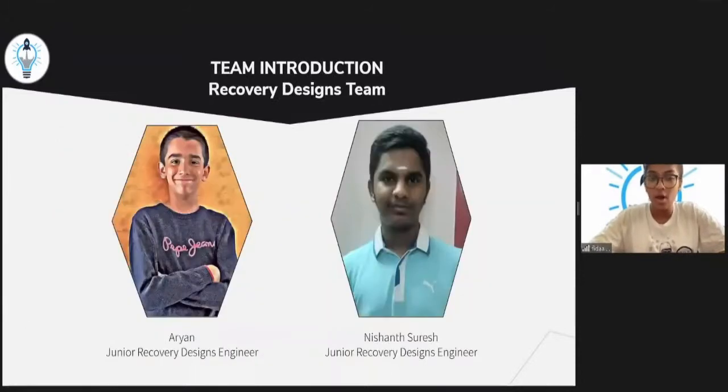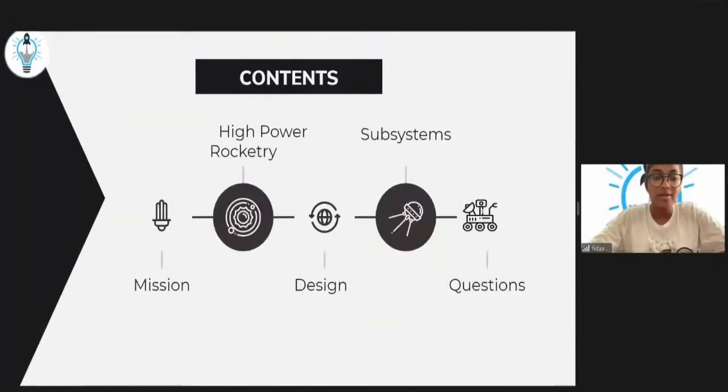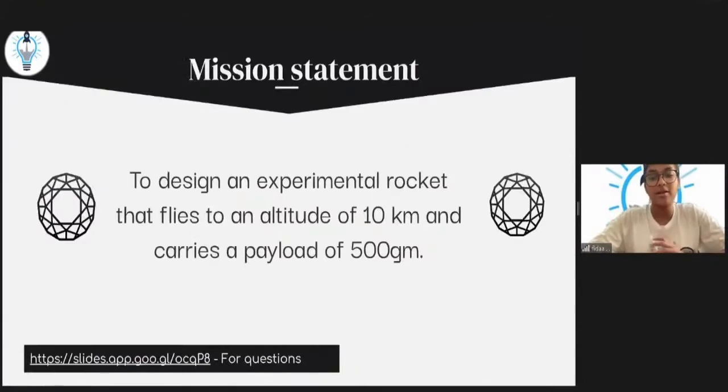These are the main topics we will discuss today: mission statement, high power rocketry, design of the rocket, subsystems, and at the end, a Q&A session. Our mission statement is to design an experimental rocket that flies to an altitude of 10 kilometers and will carry a payload of 500 grams.